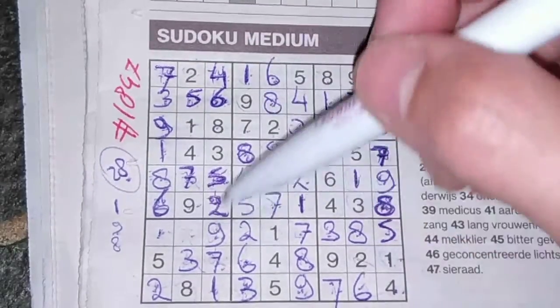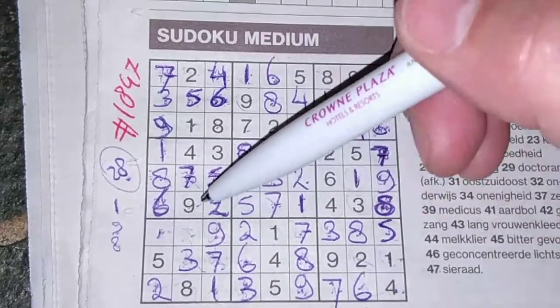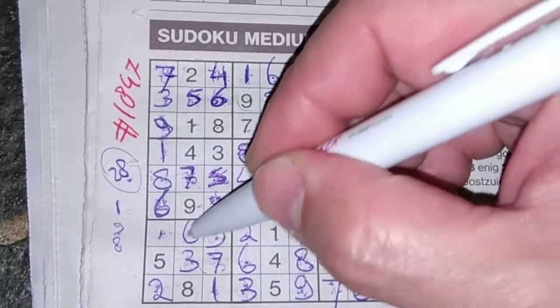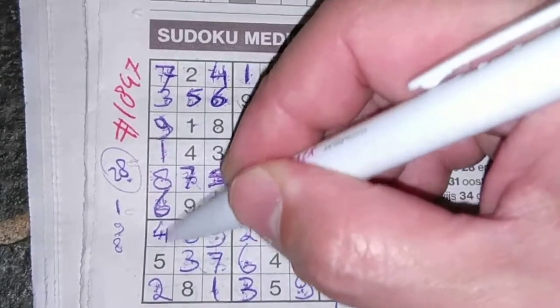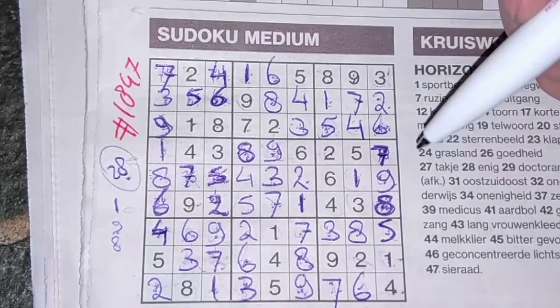And the final 2 numbers of this big square for the numbers 4 and 6. We have a 6 here, no 6 there. 6 should be here and the 4 goes there. Yes, finish in 60 minutes.